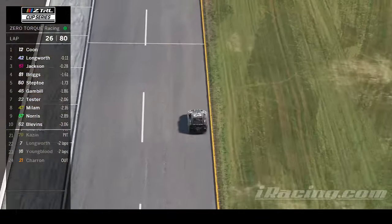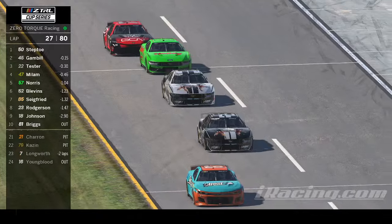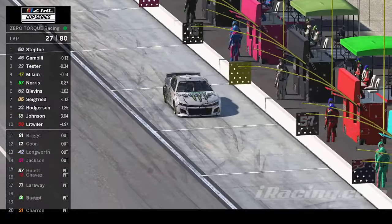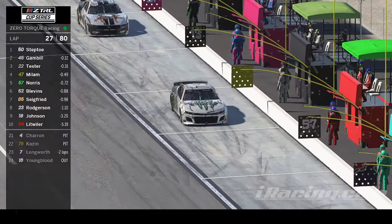We see pit stops. Frank Chavez down pit road. Blake Hewlett, Craig Bridge Jr., Jeff Lorway. A lot of cars. No mistakes from these drivers are needed. Chavez will not overshoot the pit box. Just fuel, no tires, no one. Don't be taking tires.